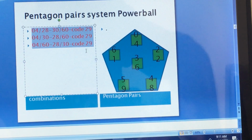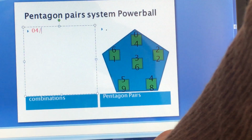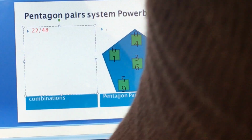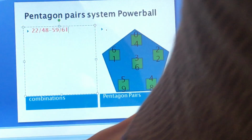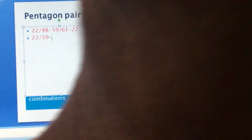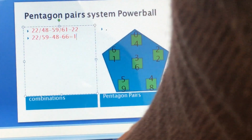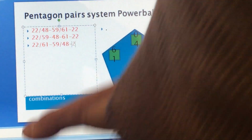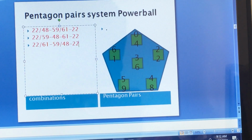So your pentagon pair will look like this: not 04, because 04 is the mistake, you cannot have 04. So 22, 48, 59, 61, and 22 could be one of your combinations. And then you have 22, 59, 48, 61, and 22 could be your second combination. And 22, 61, 59, 48 could be your third combination. Remember, this is correct because you play each of these lines with a different mega ball, so one of the lines will hit the jackpot. That's how the pentagon pair goes.